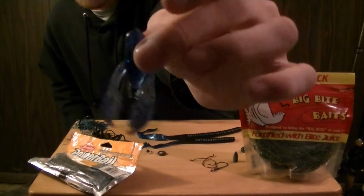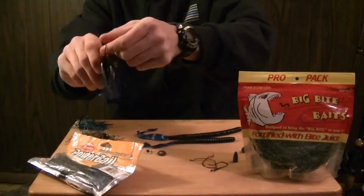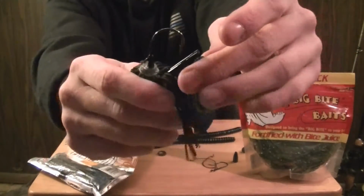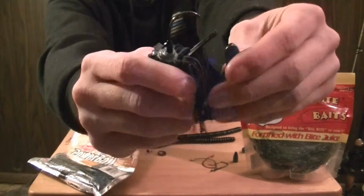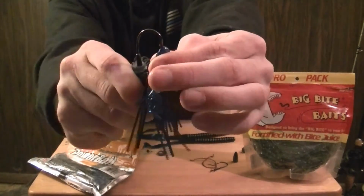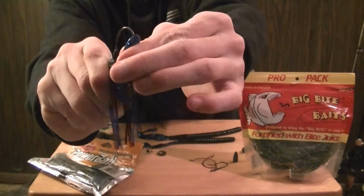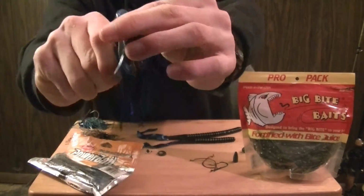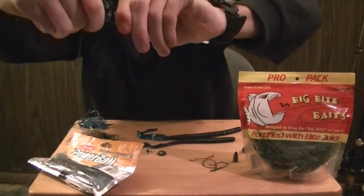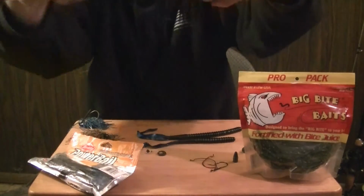Like you can see that it's got a really small body, and what you do is you just take this little chunk here, and you're gonna push this hook, and you're just gonna thread it right through there. Alright, through the center, all the way until it pops out the end. Push it up over that keeper, and just like that.